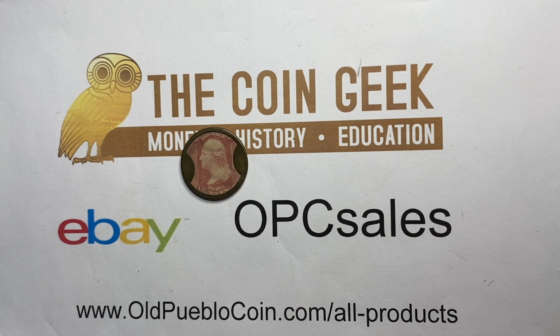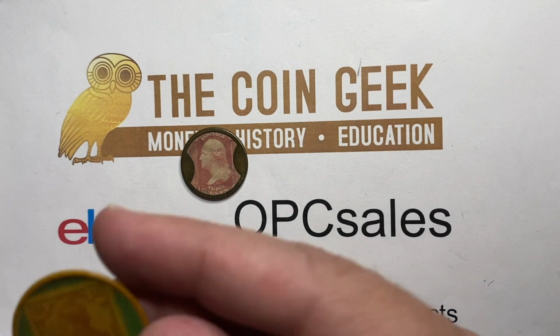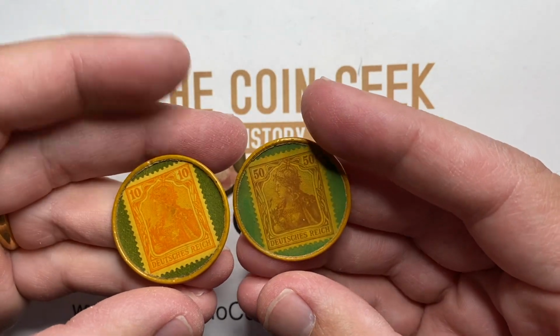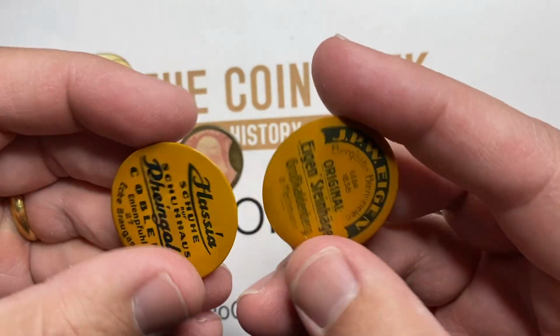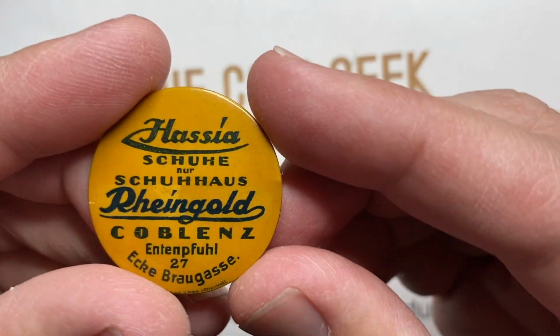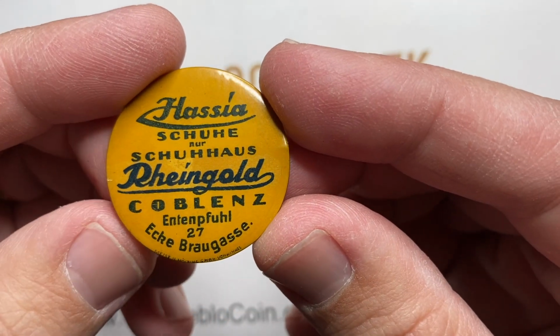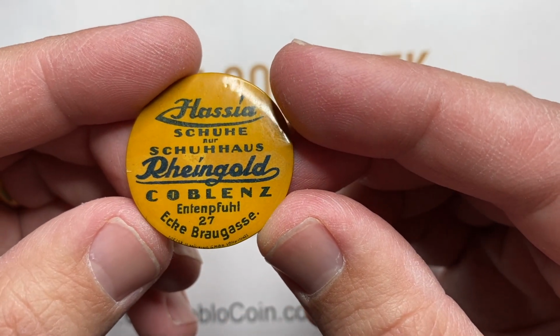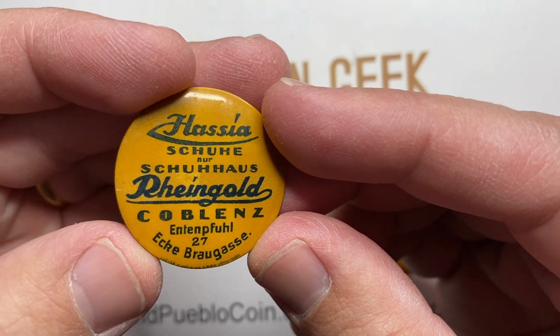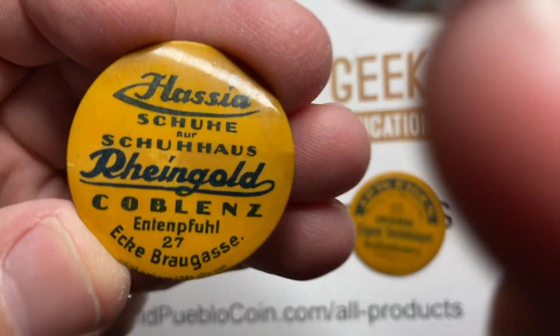And those are wild. But what's really wild is, did you know that we're not the only time period to make encased postage? So these are really cool. I got a little group of encased postage, but these are all, I should say mostly all, German. So you've got your Schurhaus Rheingold here.